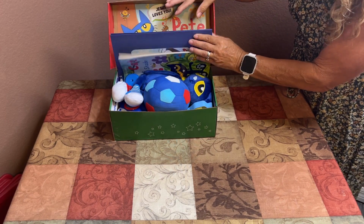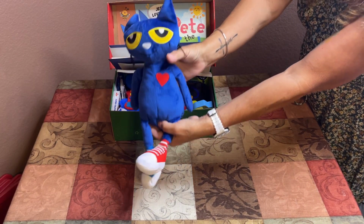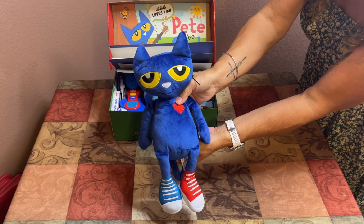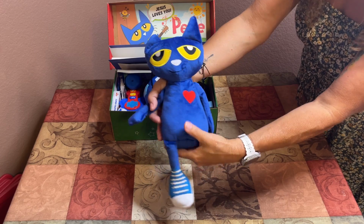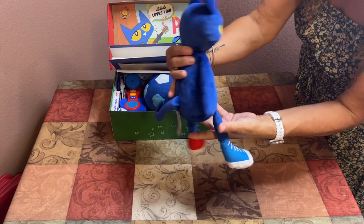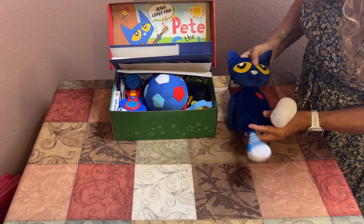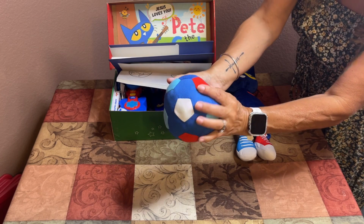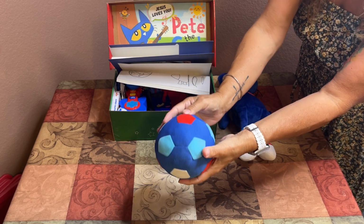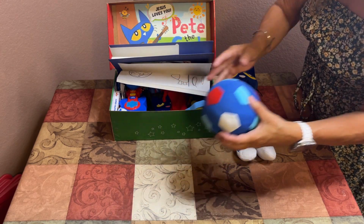All right. So his wow item, this is that fun Pete the Cat that I found at Kohl's for $3. He is so soft and he's just adorable. Love his little shoes. And this is his wow item. This is that soft soccer ball that I already had in my collection that I felt like would go great with the colors that Pete the Cat inspires in this box.